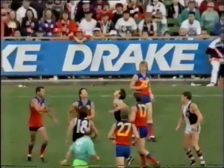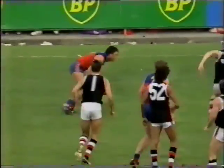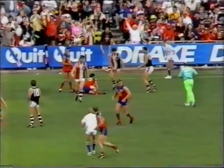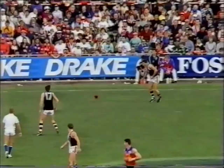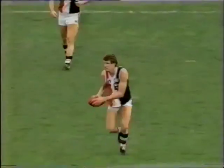Allen, clever. Oh, and then followed up and did it well. Seacamp, Lyon, back to Winmar, up the ground. Fleming is buried. Holding the ball. Free kick to Gregg. That's Elliott, not Fleming. Dean Gregg, 18 possessions.